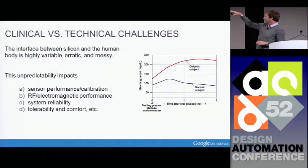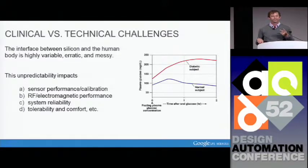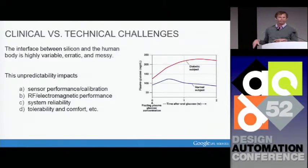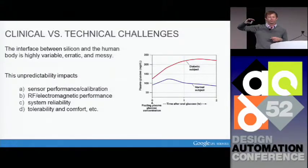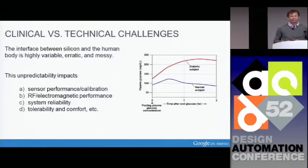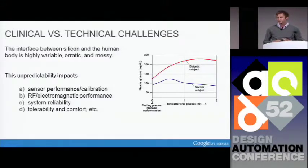Here's one example. These are two trajectories of blood glucose from two different people. One is a normal, healthy subject, and one is a person with diabetes. This is blood glucose measured in milligrams per deciliter as a function of time for 2 hours after the person is given a glucose drink. The normal subject, blood glucose would go up a little bit, the body would produce some insulin, blood glucose would stabilize quickly. Person with diabetes, blood glucose would just keep rising, and at some point they'd probably have to administer some insulin to try to get that blood glucose back under control.